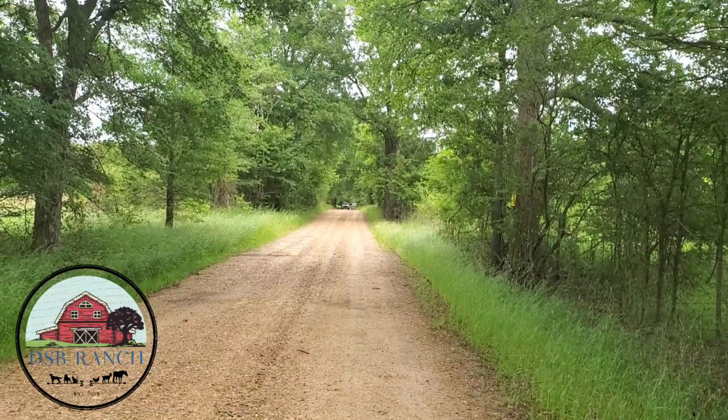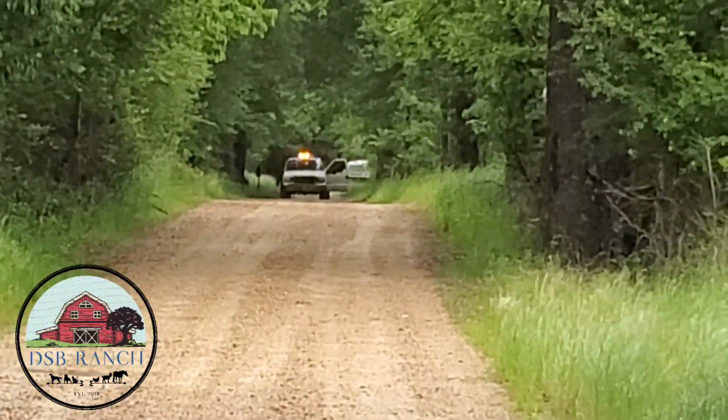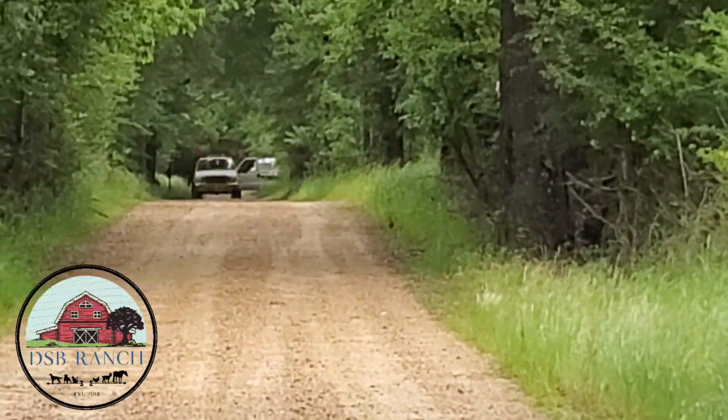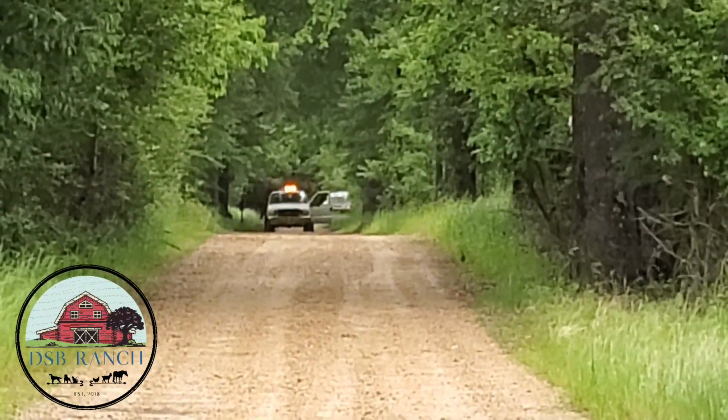Hey guys, we are out at DSB Ranch and they are delivering the tiny house today. We're on our road and we're just waiting on them to come around the corner. I'm going to flip it around now. They've got to cut just a few trees down, and that's what the first truck is doing, and the second truck behind it actually has the tiny house on it. So it'll be just a few minutes.